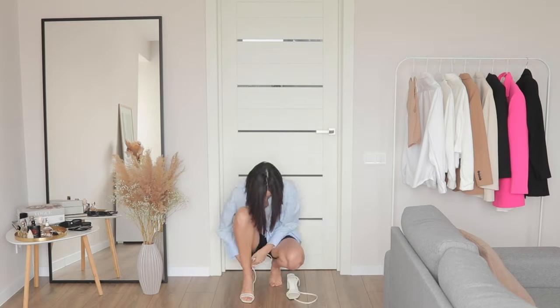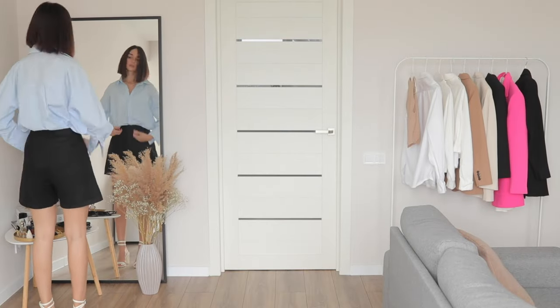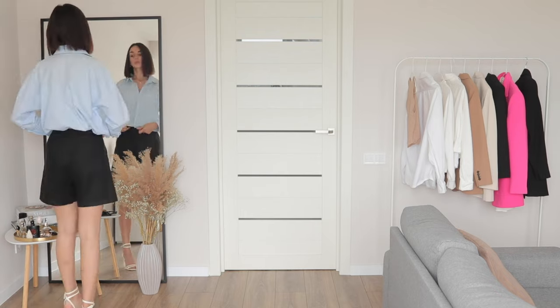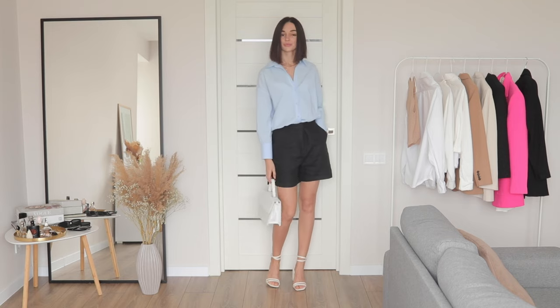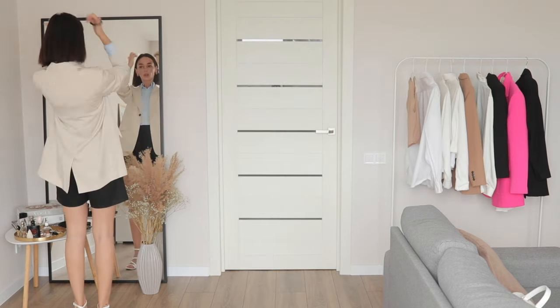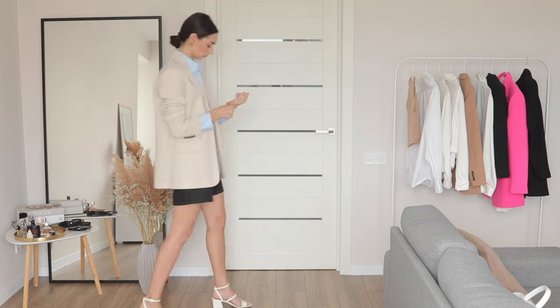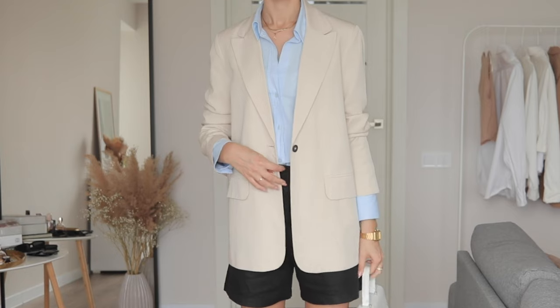And for my next outfit, which I would wear for dinner on the coast, I just need to wear more elegant sandals and adjust my shirt. Oh, I have another outfit idea with this shirt. I just need to throw on my summer linen blazer and I've got a summer office outfit.